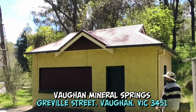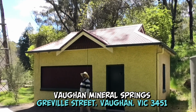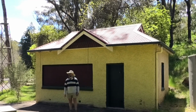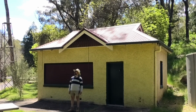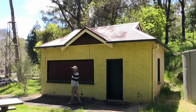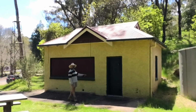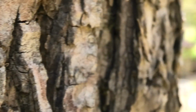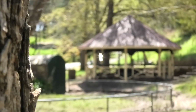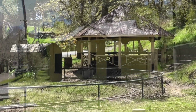I'm at the Vaughan Mineral Springs, which was set aside in 1878 as the government understood the importance of keeping this protected. By 1925, they started putting amenities here and attracting crowds. So we've got a kiosk behind me. They also put a little railway line for the kids to play in, and as well as a rotunda.